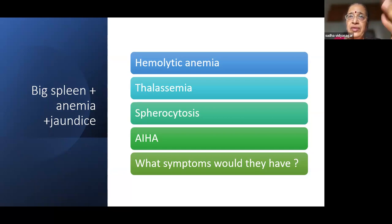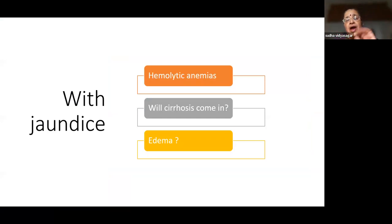So when you come to your examination, you're looking for anemia, jaundice, splenomegaly. Of course, undergraduate teaching is that anemia, jaundice, splenomegaly equals hemolytic anemia. So if you have a jaundice, you're thinking of hemolytic anemia, but what I want to ask you is, will cirrhosis come in as part of massive spleen and jaundice, and will it cause a massive spleen or not? Does it cause? Somebody said yes. Somebody said no.